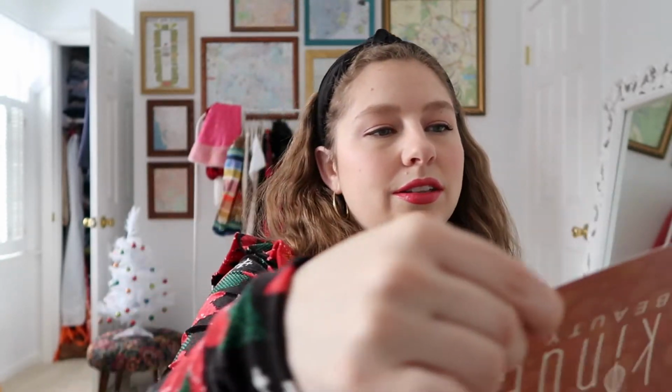But let's go ahead and open up my Kinder Beauty box for December. I'm excited to see what we're getting this month. So here is our card, and I'm not gonna lie, the card looks a little bit fall. It's got acorns and leaves on it, so that's kind of strange. Maybe they just bought too many of these. And it looks like we're getting 6 products, although I guess one of them is like a twofer. Is that right? Yeah, 6. So let's go ahead and get started.